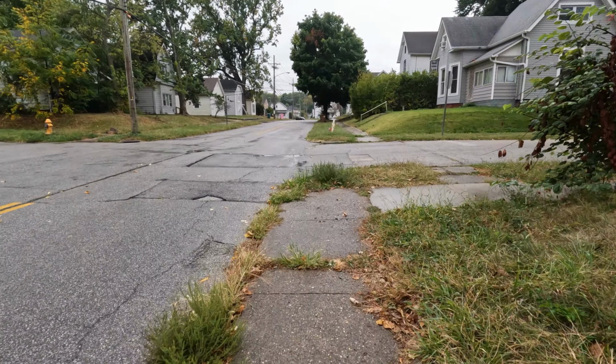It's really starting to rain now. Okay. That's what it looks like. Now let's walk down towards the railroad tracks.